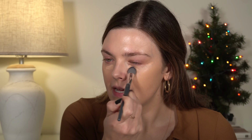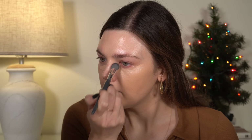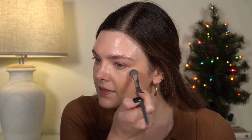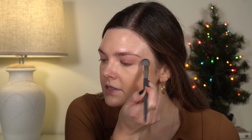Okay, under my eyes, I'm gonna use the BK Beauty A506, which is the little kitten paw brush. This is a great concealer. It is definitely one that I like to really let sit on my skin in general before I blend it in. I find this concealer does really well. It's not one that sets really quickly. You really have a lot of time to let it warm up on your skin, and you get the most coverage that way too.